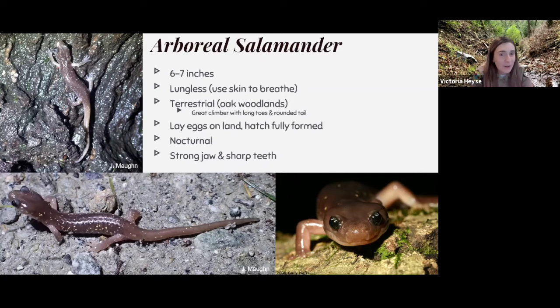They have to be ready to go, mini little salamanders. So they hatch fully formed and ready to live their lives. So arboreal salamanders are also nocturnal, so you might not come across them. A lot of our salamanders are nocturnal, so you're more likely to come across them if you're outside at night.